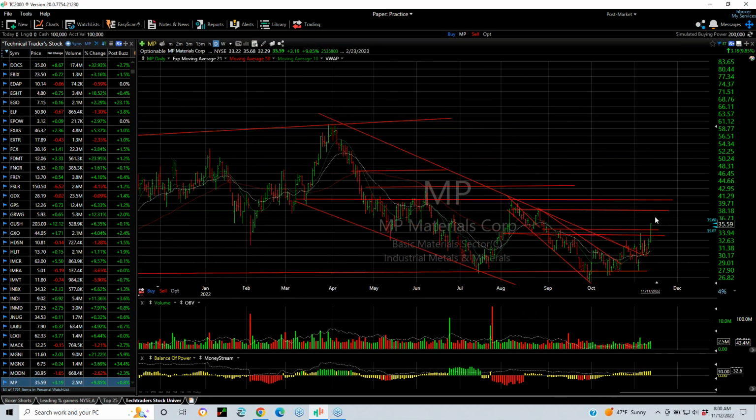MP popped out on Friday. That's a breakout. I'm looking for a move into the 38.40 zone, followed by a potential test of 43. So let's call it 39 to 43 potential.